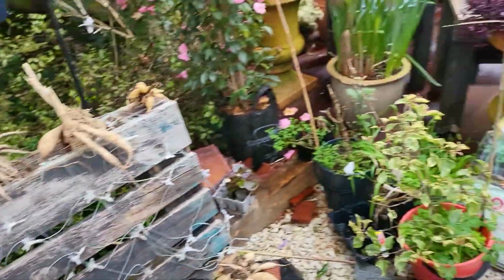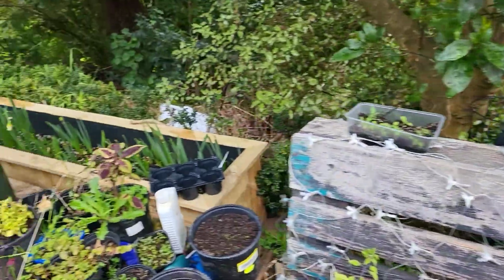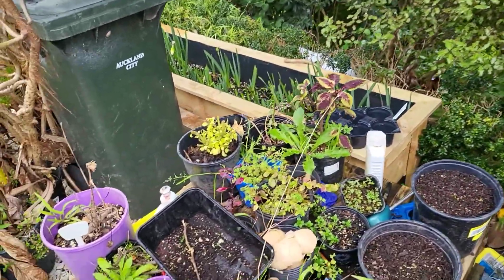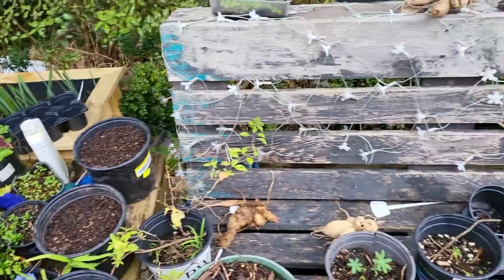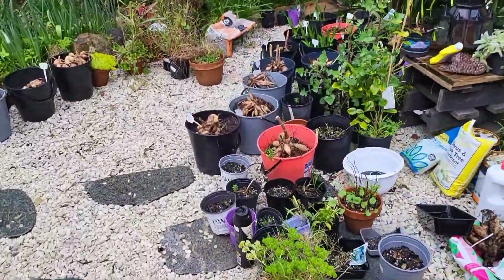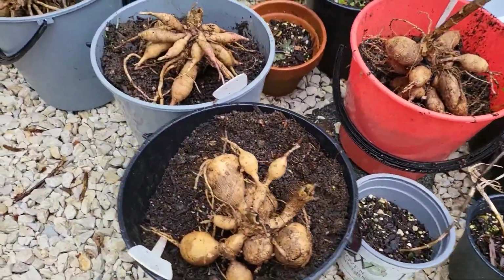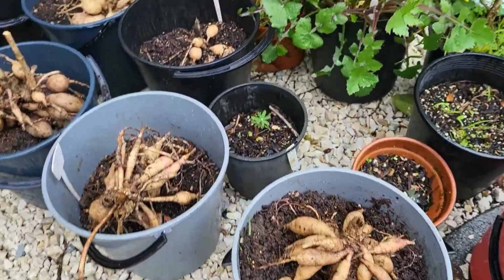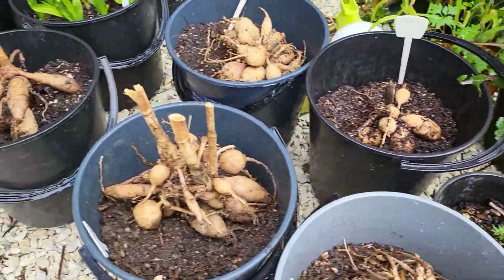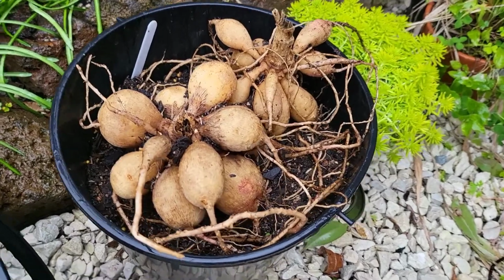But once this project is done, you will see the result of what I'm working on in here, which I'm sharing with you guys. And going here, more tubers. Look at that. I'm just really happy to see these tubers looking so healthy. And yes, I'm also very happy to see my corallae.